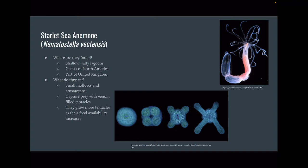Each anemone starts out with 4 buds around their mouth that will be their first 4 tentacles. The growth of additional tentacles is dependent on food availability. The starlet sea anemone is hard to find and is endangered due to climate change.